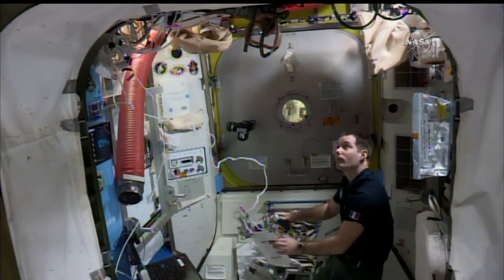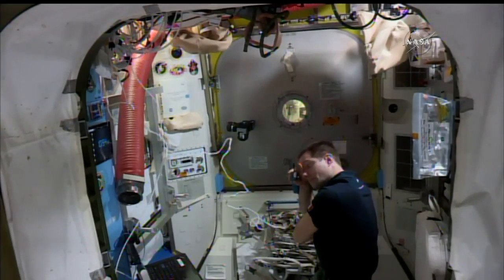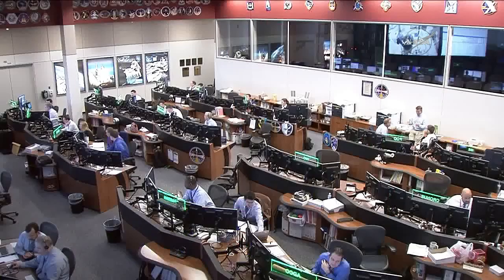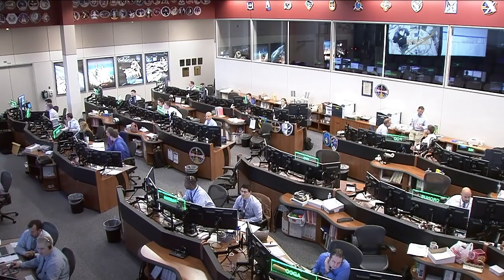A U.S. spacewalk, its elapsed time is measured from the time the crew places their suits on internal battery power until repressurization begins. The Russian spacewalks are measured from hatch open to hatch close on the Pirs docking compartment on the Earth-facing side of the Russian segment of the International Space Station from which Russian spacewalks are conducted.